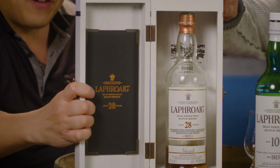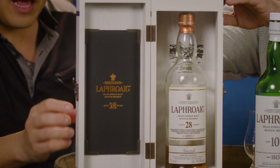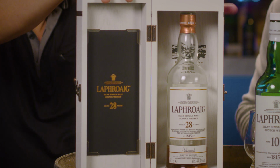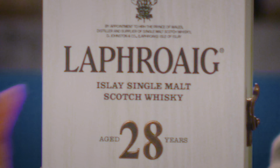Even the 28 in the front is actually copper inlay. Oh, wow. That 28 there is copper inlaid into the wood. I mean, you don't just machine make this. Someone along the line had to handle this by hand and put something in there, right?